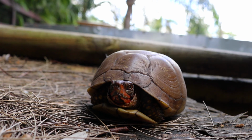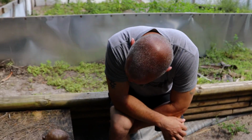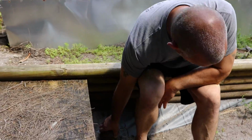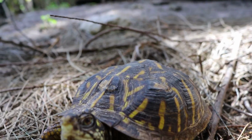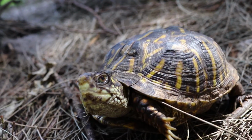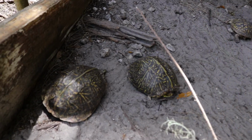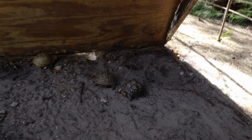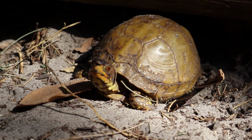Look how amazing that thing looks. Beautiful animal. Now we also keep in our... oh, come over here, look. Some more Floridas over here. A couple more Floridas. That's a Texas ornate. That's a funky looking Eastern, I think. Or that's a three-toed. I don't even know anymore. We've crossed them so many times.